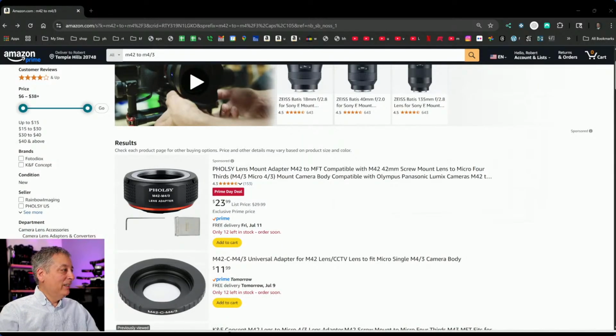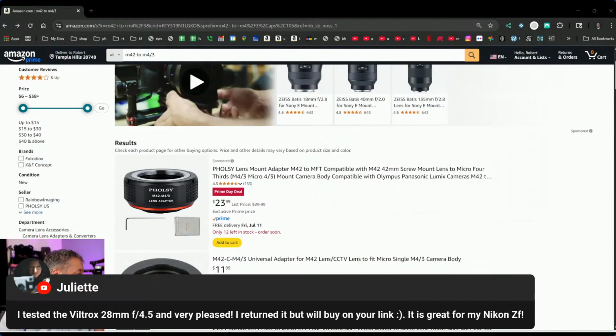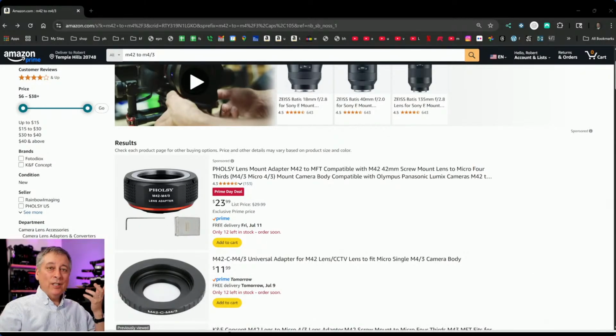Julia said, you tested the 28 4.5 and very pleased. I return it, but will buy on your link. It's great for the ZF. Oh, awesome. Thank you so much, Julia. It is a great lens.